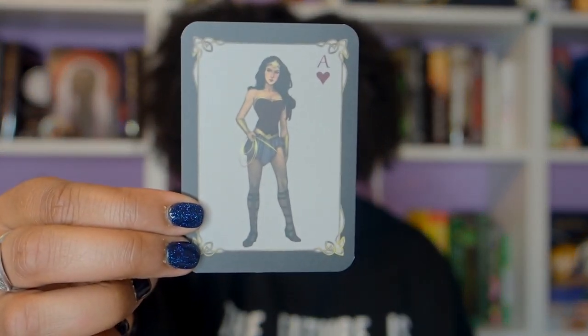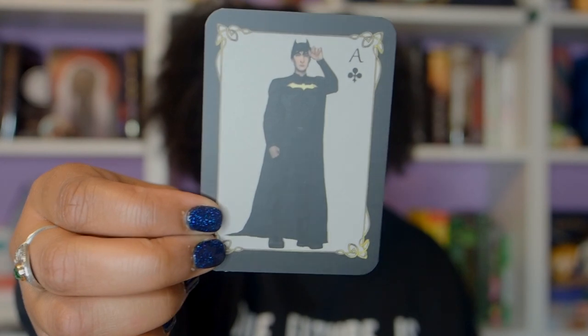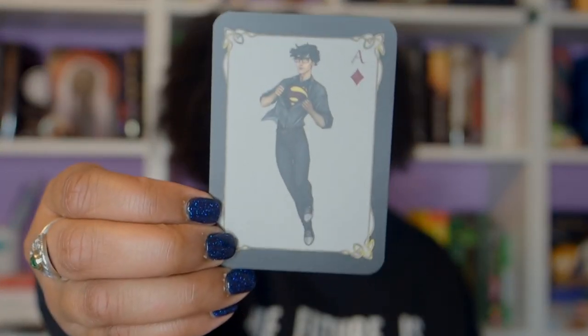I'm working on it, guys. Stop judging me. So we've got Wonder Woman with her lasso. Beautiful. She's the Ace of Hearts. We've got Batman. He should have been an Ace of Spades. I'm going to have to figure out who the Ace of Spades was. But he is the Ace of Clubs. It's an interesting portrayal of Batman. And then we've got Superman, who's the Ace of Diamonds. Boom. Those are the 3 trading cards for this month. I believe that is it for the Superman box.